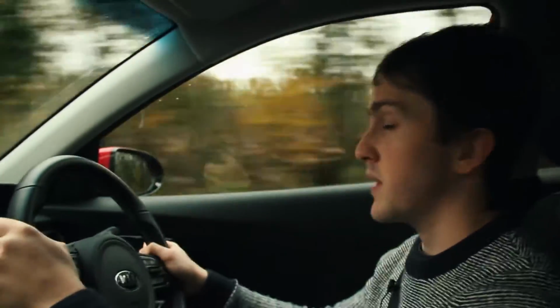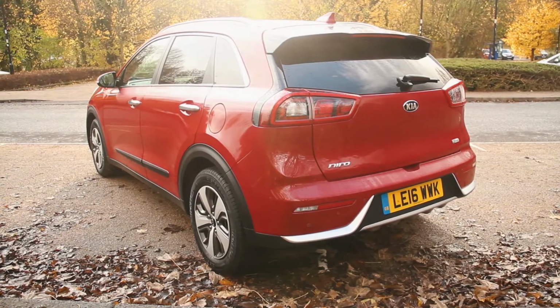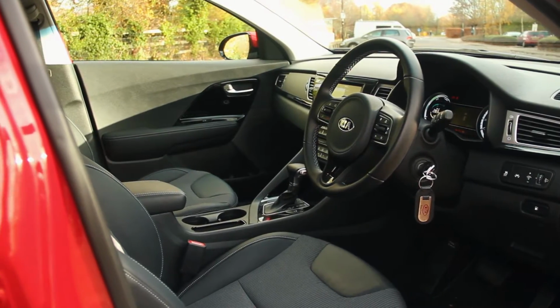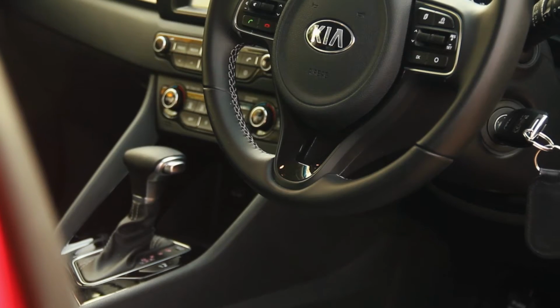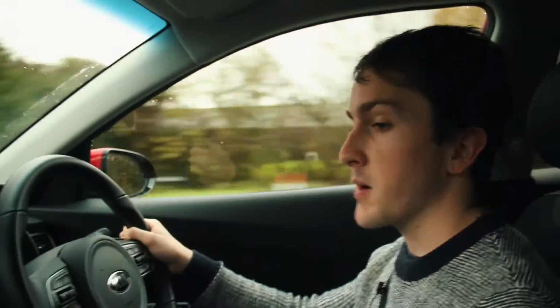The Niro is quite an attractive looking car, I have to say. This paint looks pretty good as well. And inside, it's standard Kia really. Everything's logically laid out. It's quite dark. You get some really cool dials and displays that show you what the hybrid system is doing.